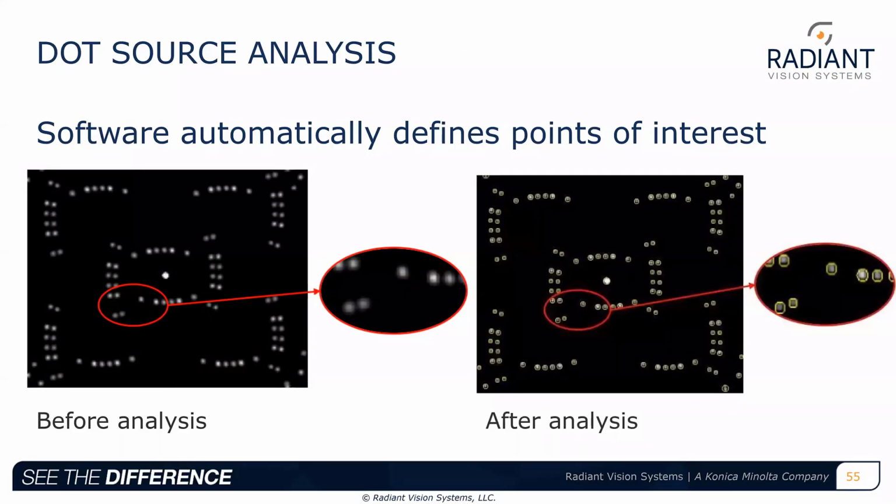From a measurement image perspective, the software automatically identifies all the points in the pattern and gives each one of them their own unique intensity value. We can also report each dot's position in both pixel location on the image sensor as well as the angular location in 3D space. A dot source analysis function can count all the dots, create a pass-fail on the missing points or inaccurate dots, and give comprehensive information about each dot found within the scene.